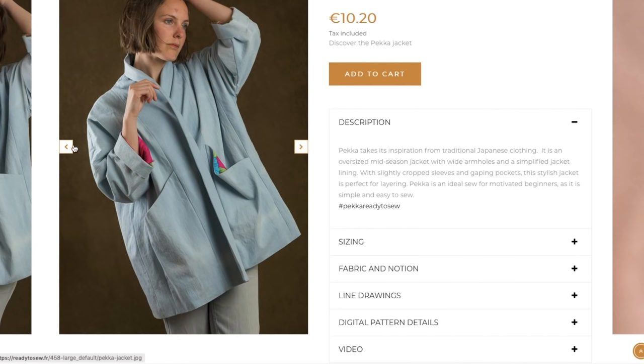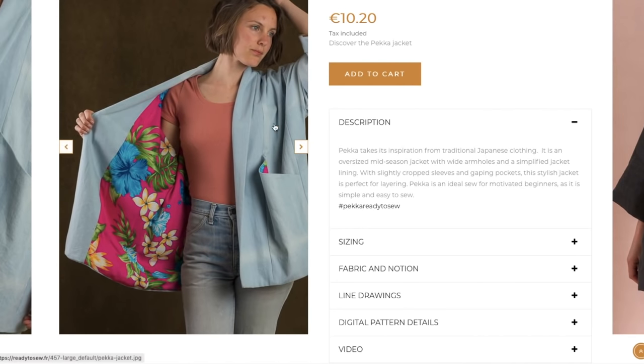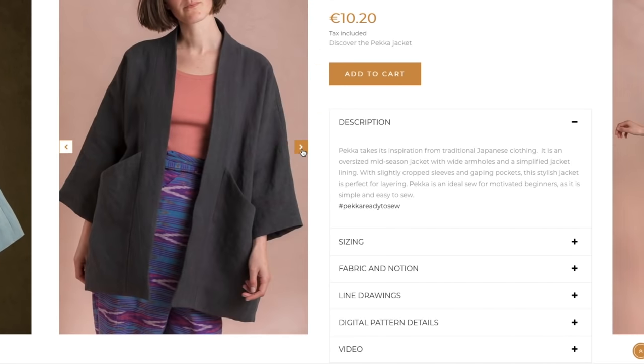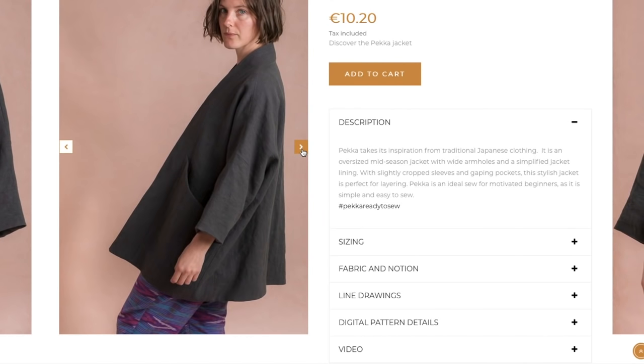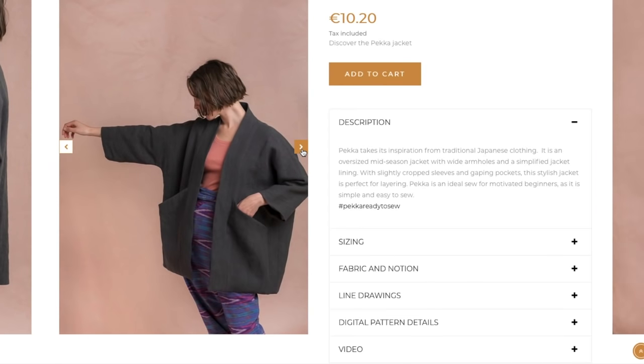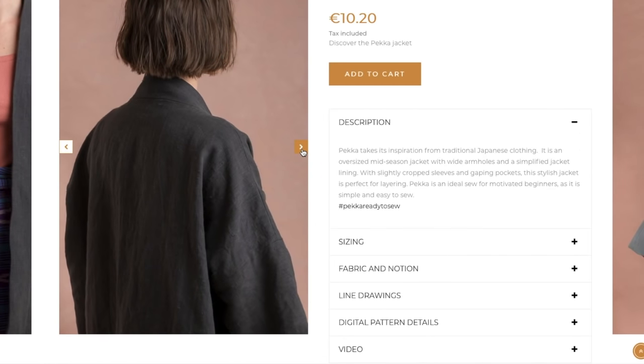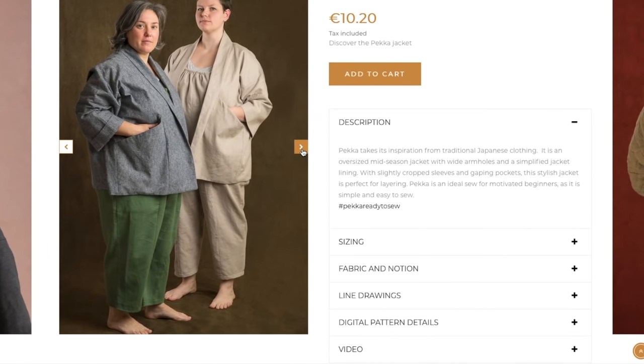And I think what she means by simplified lining is that you have all these seams on the front, but you have separate pattern pieces for the lining so that it's all one piece. You don't actually piece it together like you did on the outside. Oh, look at it from the side. That's cool. So many great pictures.